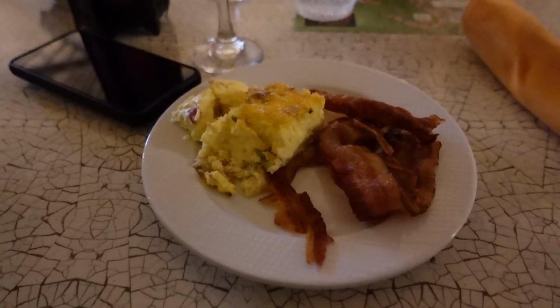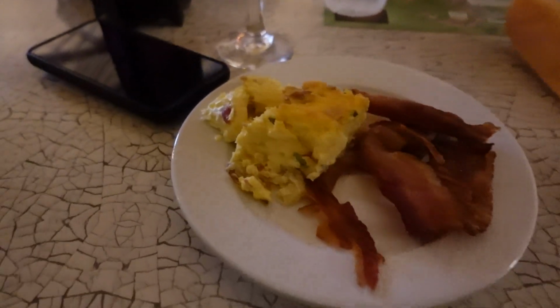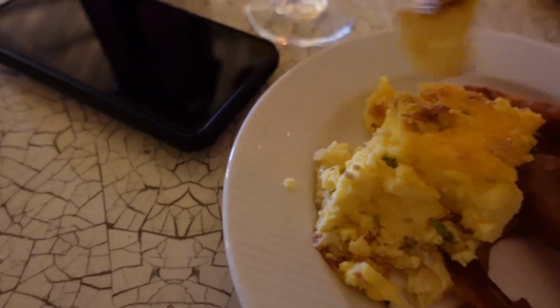Good on the sparkling pour and a great touch of the POG. Very, very good. All right, so I grabbed some bacon and bobotie to get my protein in for the day. Let's try this, see how it is. Let's try this bobotie. It's very good.